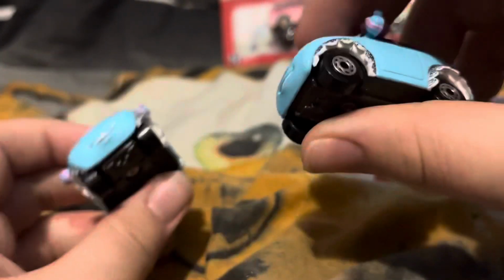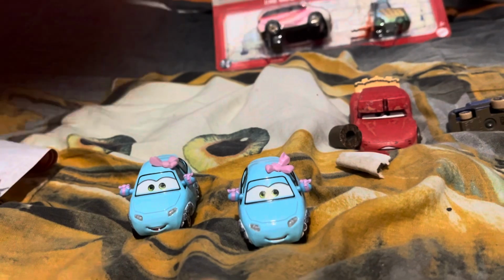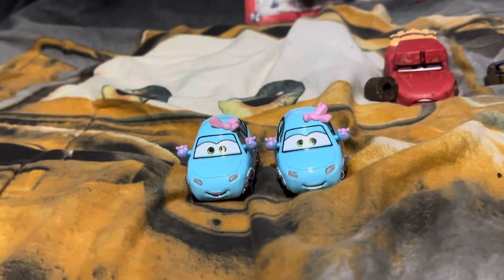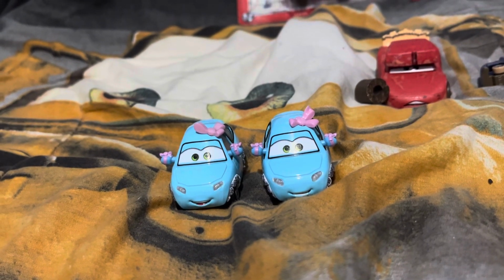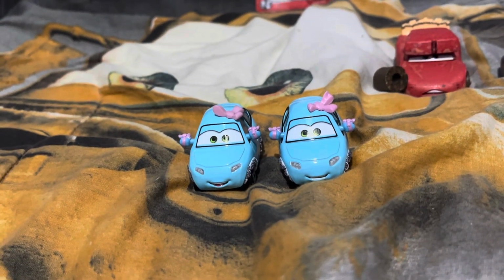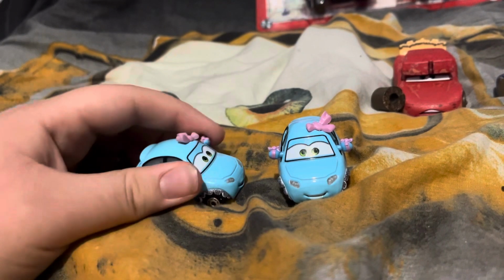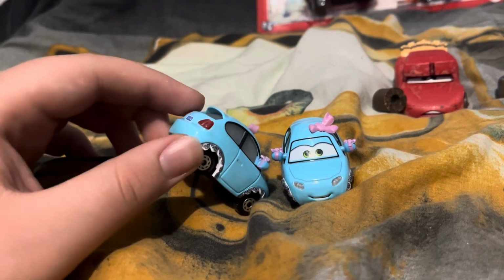Okay, so there are the two twin cars out of the package. They both remind me of the twin girls from the 1980s horror film, The Shining. It's definitely a horror film. And of course, we see another famous line from The Shining when Jack Nicholson says, "Here's Johnny," and it gave some different references as well.